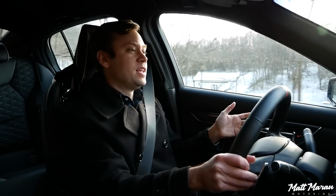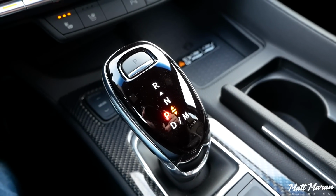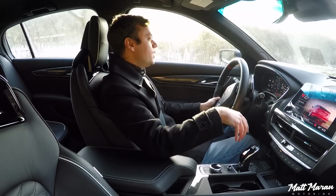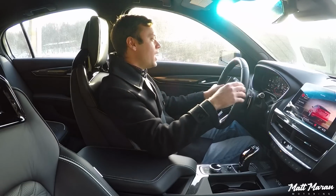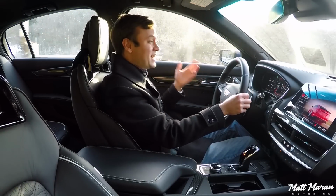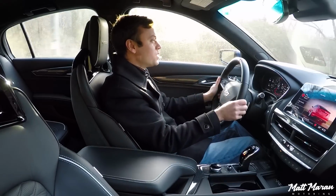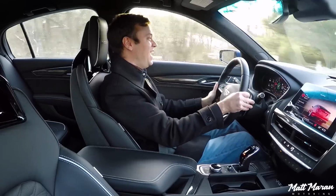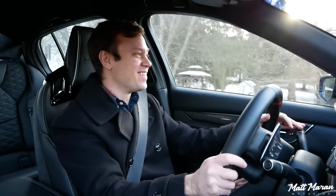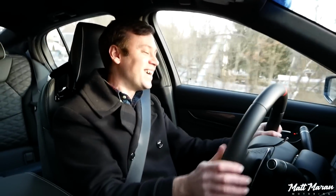Other things here that I really loved. The 10-speed automatic, I do have a new appreciation for it. Now I will say that with the manual mode here, the shifts, I mean, they're quick enough, but if you want to shift your CT5-V Blackwing manually, just get the actual manual transmission, which would still be my pick. But this 10-speed is ferociously fast, and every time I just stab the gas, I go sideways immediately. It is so funny. Oh, I love this thing.